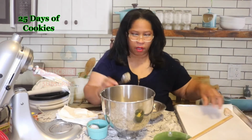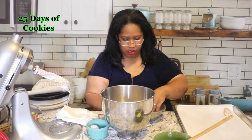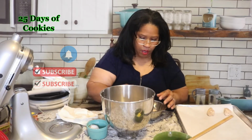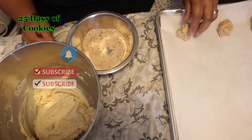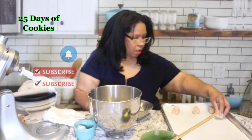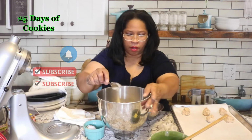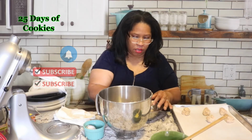So I got my cookie sheet ready, and now I am dropping spoonfuls of this cookie dough. It is a little sticky, but it's okay. It's rolling it in the sugar with the cinnamon. So I am continuing with this cookie dough until we have a pan full, and then I'm going to bake these off at 400 degrees for 8 to 10 minutes, and we're going to see what we get.